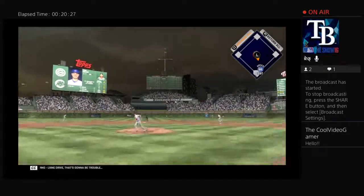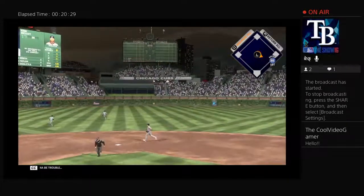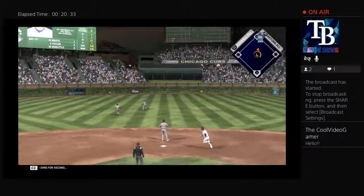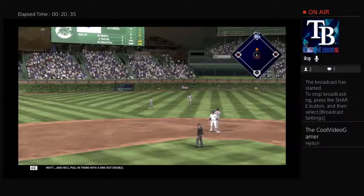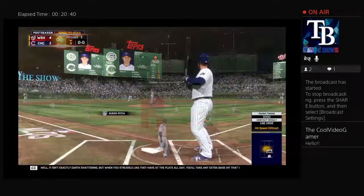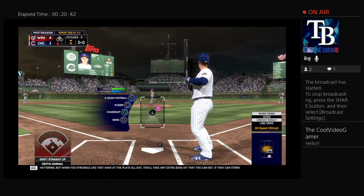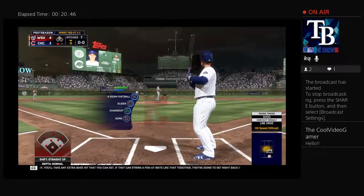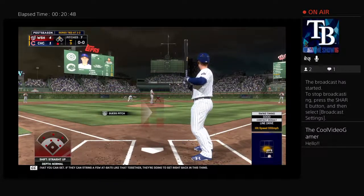Swing, line drive. That's going to be trouble. Bryant around first, heading for second. And he'll pull in there with a one-out double. Well, it isn't exactly earth-shattering, but when you struggle like they have at the plate all day, you take any extra base hit that you can get. If they can string together a few at-bats like that, they're going to get right back into this thing.